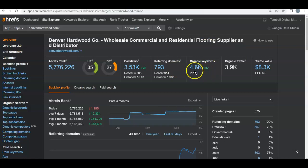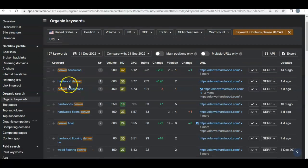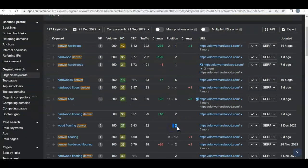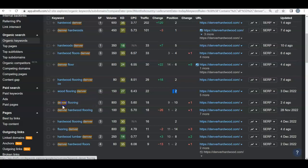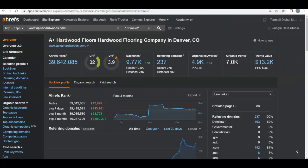Now, they also have almost 5,000 organic keywords, but let's put them down to Denver. So Denver Hardwood, Hardwood Denver, Denver Hardwoods, as you can see, they're also competing for those first real positions. But what they're also competing for is the regular Denver flooring. So Denver flooring or flooring Denver, as you can see, those have the top. They have 800 searches, and that's a very generic search that someone's looking for flooring. And as you can see, even though they're in the 10th and 14th spot, they're still getting traffic. So if you want to build up, you can always go for those as well to help build even more traffic to your site, because the more the merrier.